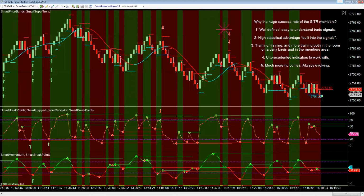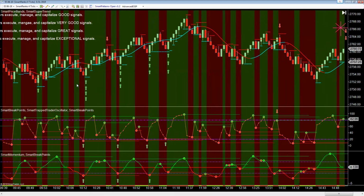It has standards better than random built into the signal. So you don't have to sit and think, have this, this, this, and this. If we take something as simple as a Smart Super Trend line break with a Trap Trader Oscillator X and a type two, that's just overwhelming that we're going to get 5 points there. We don't have to think about, well, it's here and this is here and that's there, and the moon is in this lunar phase and all this. We don't have to do that. They're already built into the system.